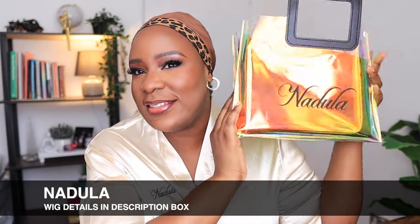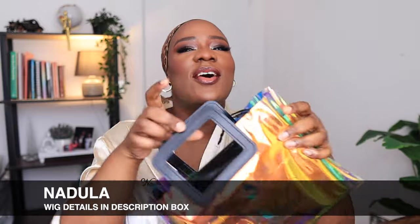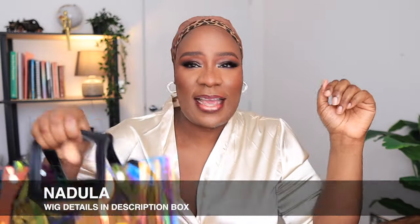Yes, so this is the packaging that it came in. I love, love, love this bag. Fun fact, I carry this bag when I want to go out. If I want to just take my kids somewhere, I just put things inside here. I love it. And inside the bag, you have Nadula Hair. This is the satin bag that the wig box comes in. So the box is inside here, and you can actually save this bag.